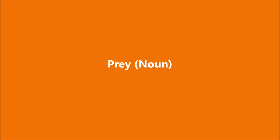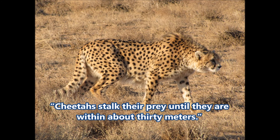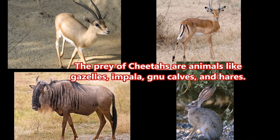Prey. Prey is an animal that is hunted and killed for food by another animal. Cheetahs stalk their prey until they are within about 30 meters. The prey of cheetahs are animals like gazelles, impala, gnu calves, and hares.